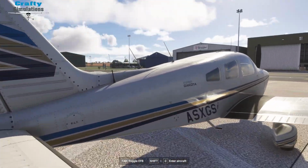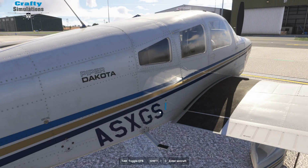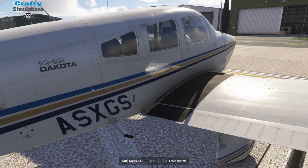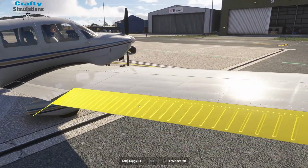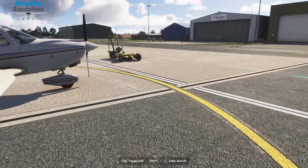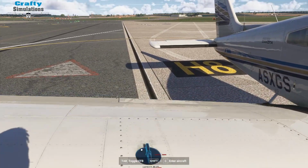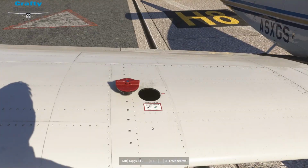But as we walk around, this aircraft looks really, really good. So Piper Dakota, got the usual Microsoft logo. So we can open up and see what's in our cargo hold. Beer probably, if it was me. Oh yeah, we can check this wing as well. So that's all free and working. So we've removed all the tags, removed all the intake covers. I think we can click on here. So yes, we can see nothing.